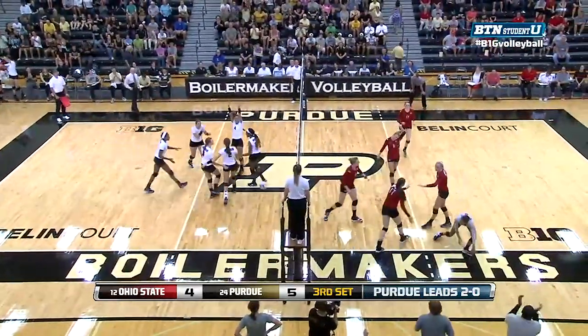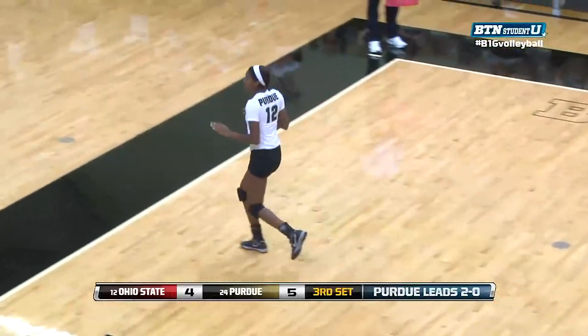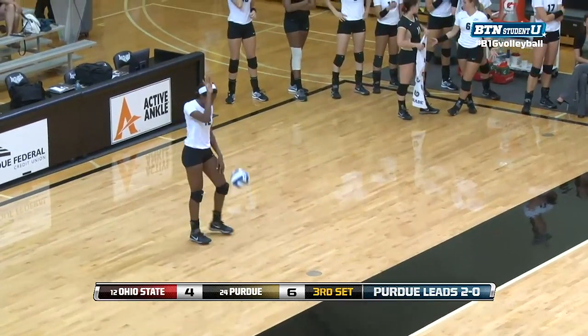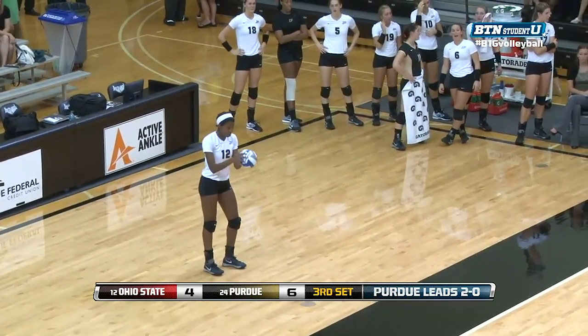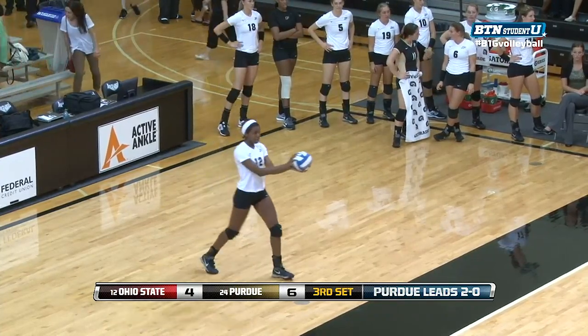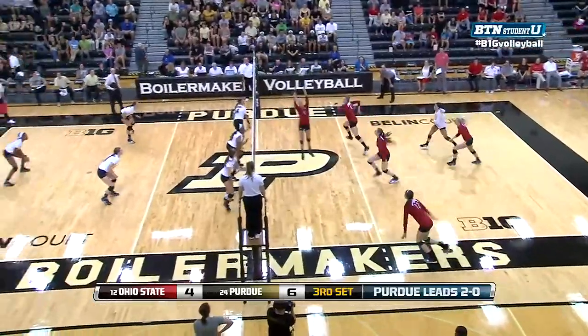So a block there by Purdue. Nickel and Jones in on that. No, Elijah. Fayette Elijah was in on that one. Kiki Jones is the server. They have not changed the rule where you can serve and block in volleyball yet. So Jones is still serving. Not yet. It's probably coming. Get on the competition committee.